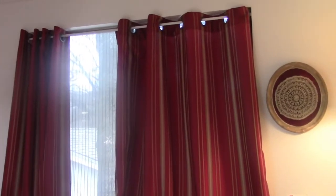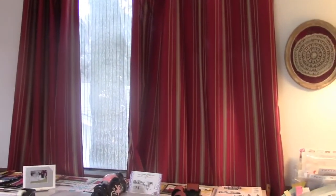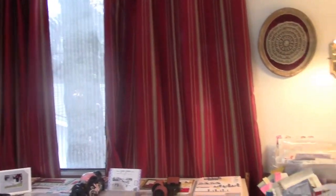Now, I went back and opened these curtains so that you could see a little bit of the light coming in. There's a tree. You can tell we're upstairs. It's an upstairs room. And I do like being able to look out.